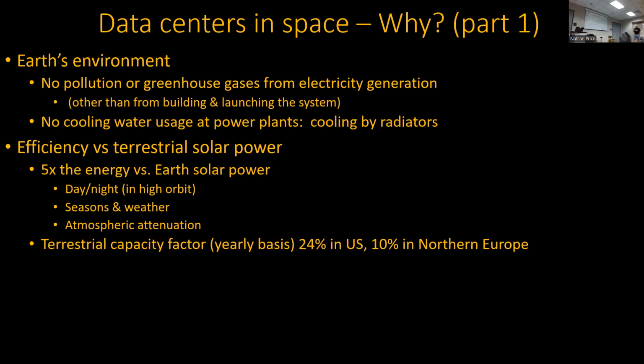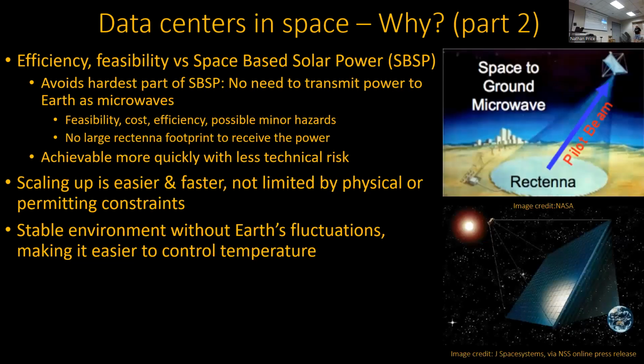A solar array to generate a gigawatt, yes, I'll get to that. We're talking square miles on the ground, but you have it in space. So part 2, now the next comparison is, well, what about space-based solar power? A big array of solar cells up in space, you convert the power to microwaves, and you send them down to a giant antenna where literally square miles, 7 or 8 square miles, are the typical kind of thing.